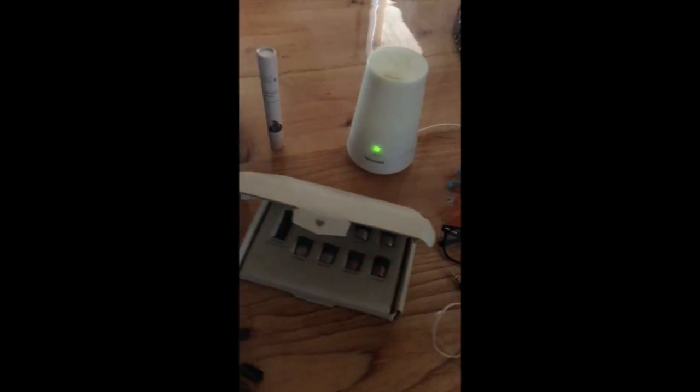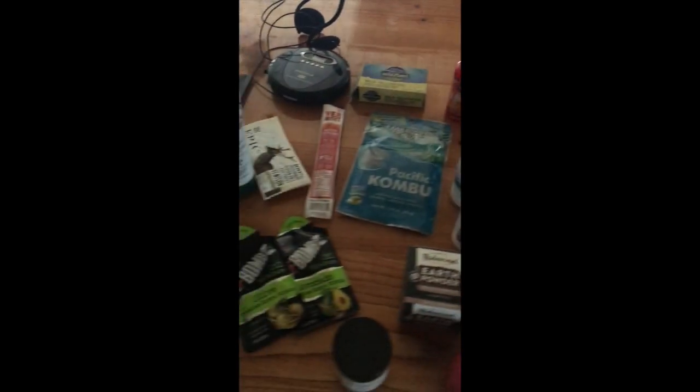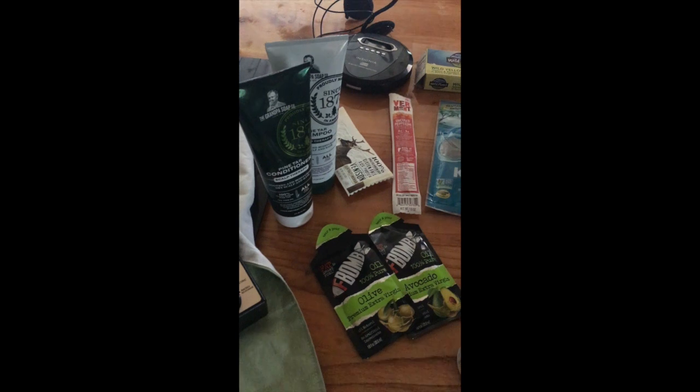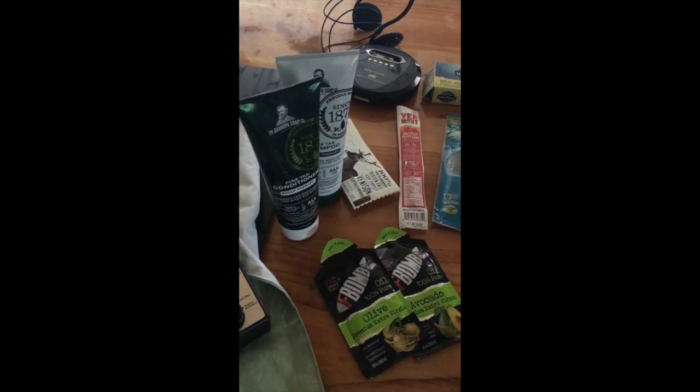So I put them all together here. I'm just going to give you a brief overview, just showing you some things that I'm going to be talking about. Let's start with what kind of shampoo I like to use.